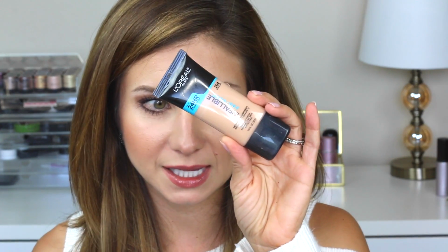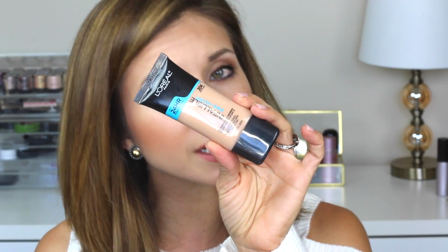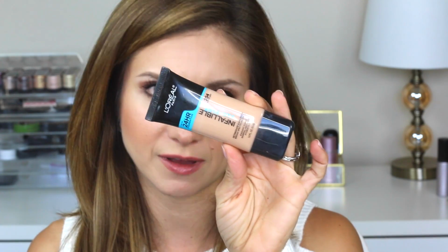It's the only drugstore foundation that I have in here, and it is by L'Oreal. It is the Infallible Pro Glow Foundation. This foundation is a beautiful foundation. This came out maybe a year or so ago, and it's just absolutely beautiful.